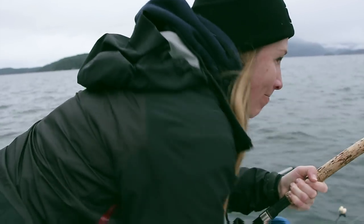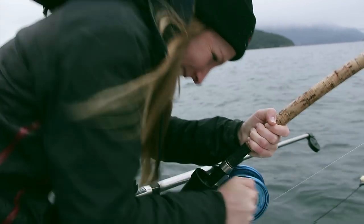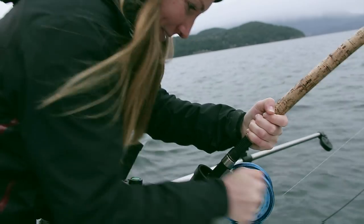Get it, there you go. Faster. My hands are crazy. What's there? It's on there pretty thick. Oh, there you go. Hit it.